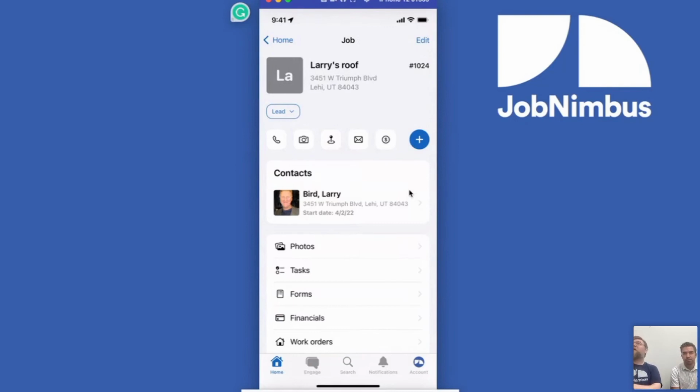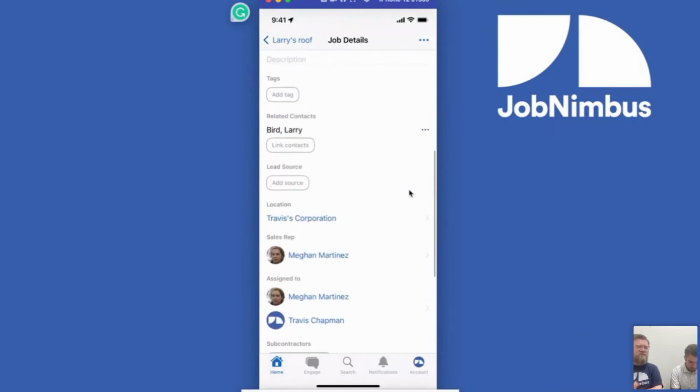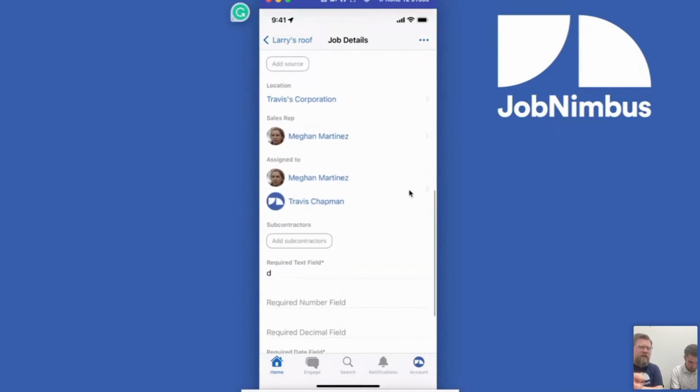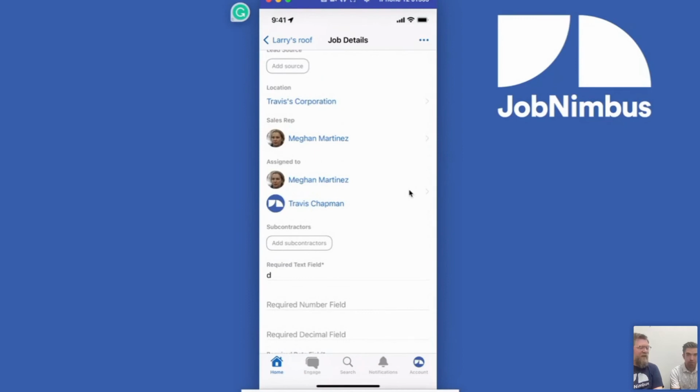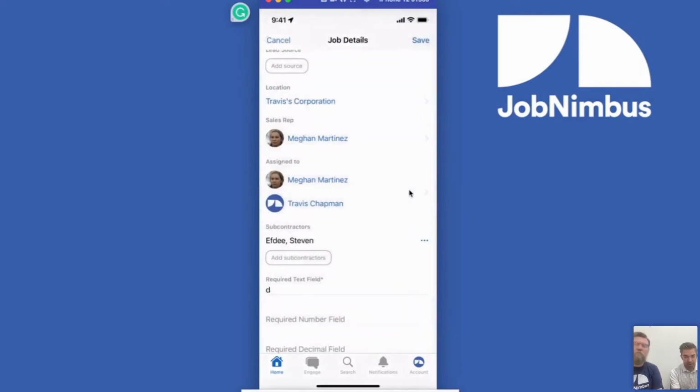That'd be awesome. How do we integrate subs into the app for jobs? Subs are usually in as a related contact, or you can assign them as a subcontractor. As you see here, when you edit the job, you can add your subcontractors right there. You just go to the detail, add it, and then choose what subcontractor you want to have associated to that. Once you've selected one, you can go back and choose to unlink that subcontractor from here. Let's see, one more and we'll check on the chat.